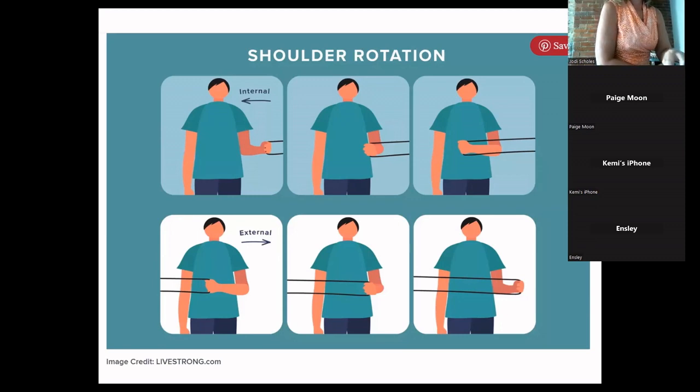Where's my little ball? I thought I had my ball here. Okay, so the head of that humerus is internally rotating. So if my finger is here, hope that makes sense. So the internal rotation compared to the external rotation.